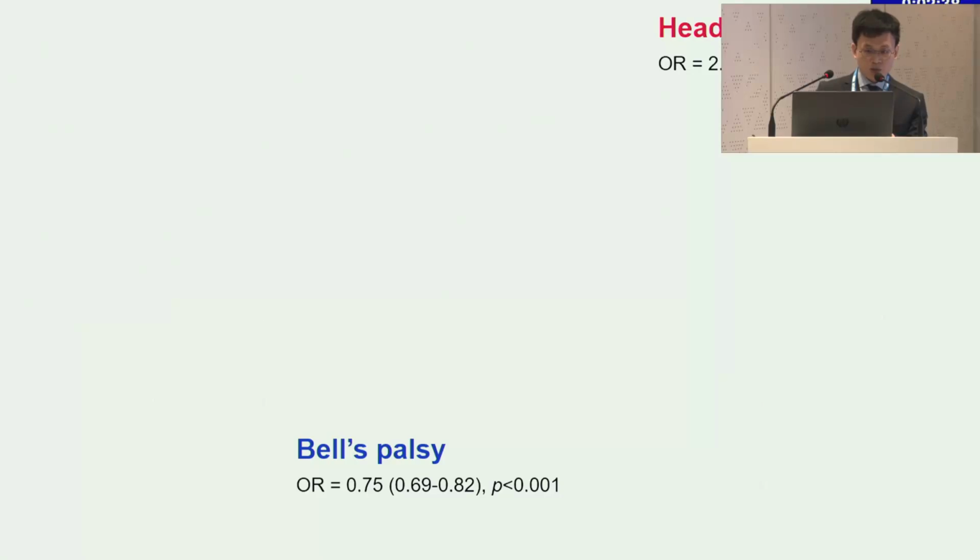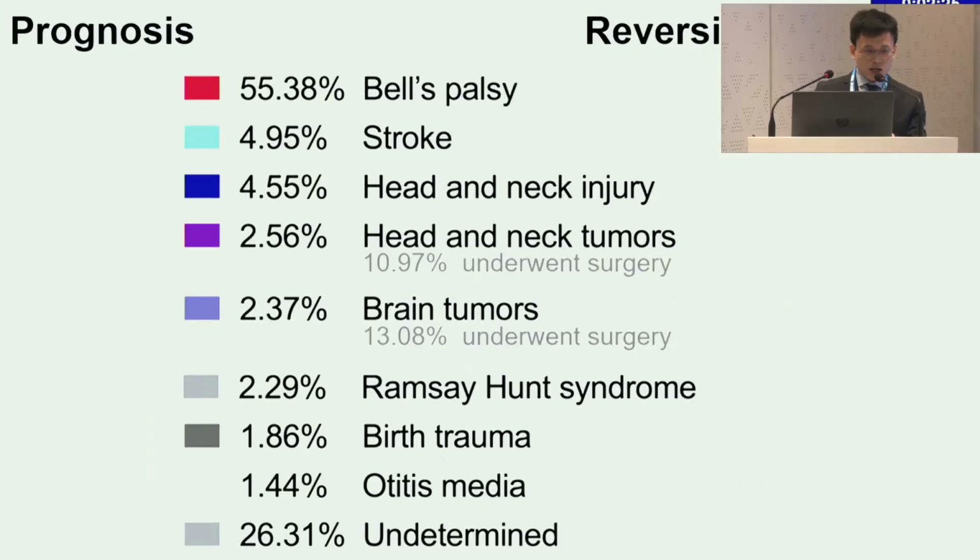The patients with Bell's palsy had the lowest risk of developing ocular complications, only 7%, while patients with a head and neck injury had the highest risk. About 20% of the patients had at least one ocular complication. So actually, the prognosis of these patients is largely determined by the underlying etiology, whether it is reversible or not.